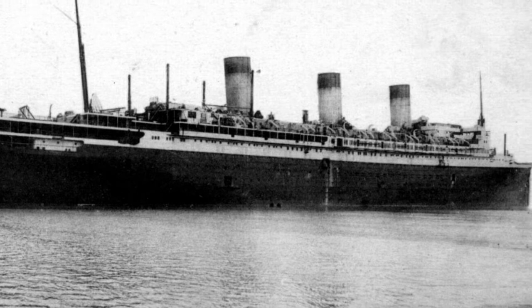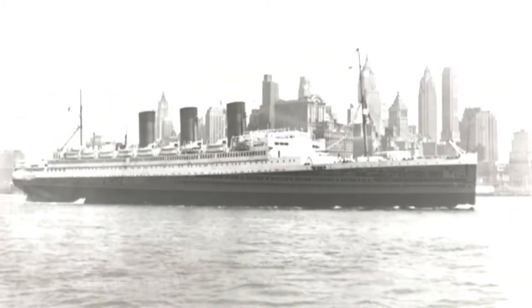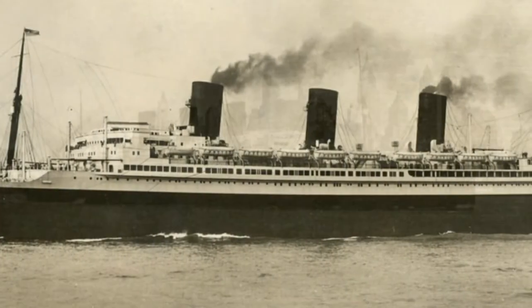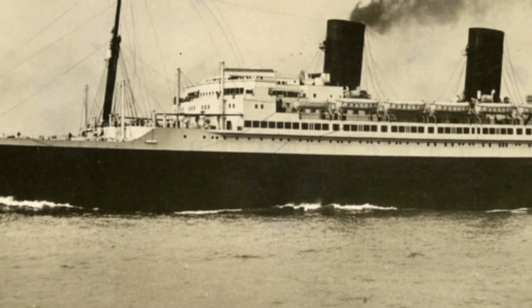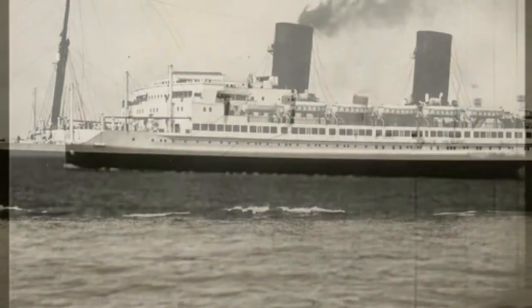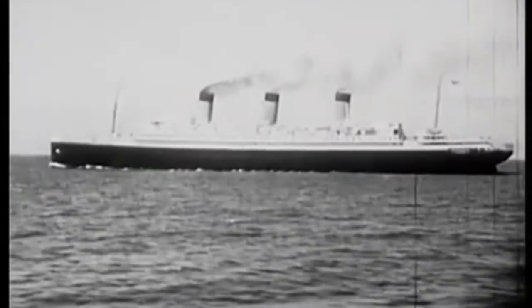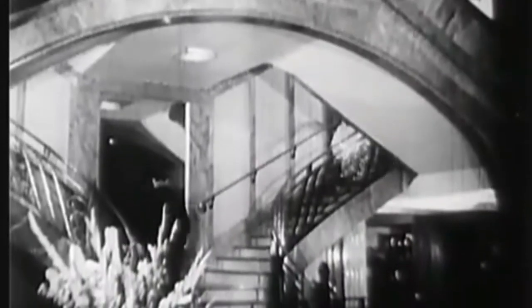notable interior design. At a glance, Île de France's exteriors were fairly traditional, especially when compared to her running mate, SS Paris. Three funnels of equal proportion flanked by two tall masts. A deep black and red hull with a bulky but modest superstructure. One may mistake her for being just that, another traditional ocean liner. All one needed to do was simply enter inside, and it would not take long for them to figure out that she was something special.